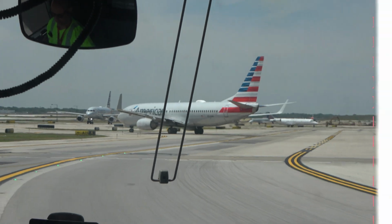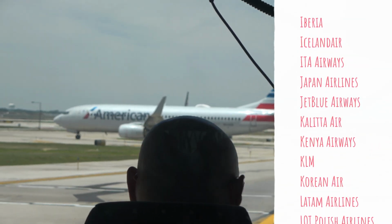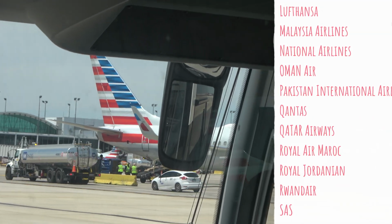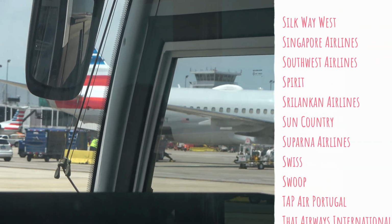It was surreal being behind airliners like this American 737 taxiing down the ramp. We're directly behind him on the bus. Soon we'll get off the bus, we'll turn off the music, and we'll just do some up-close plane spotting. Looking forward to that.